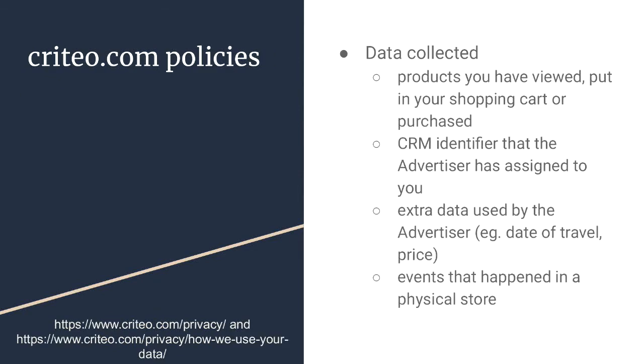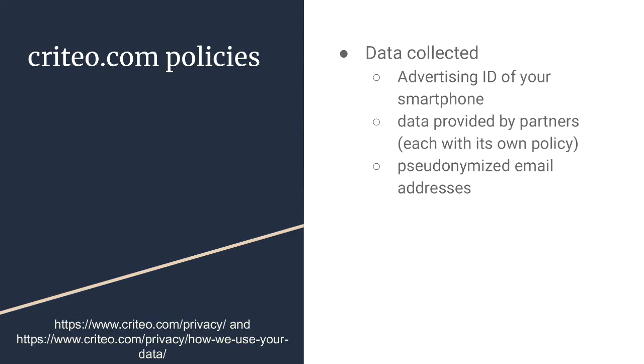Okay. What about Criteo.com? They collect products you've viewed, put in your shopping cart or purchased, identifiers that advertisers have assigned to you, extra data such as date of travel and price, events that happen in a physical store. So when you go in and buy something in bricks and mortar and you've got the loyalty card, or they offer warranty or something, can we just have your email address or your mobile phone number? Well, that data's probably being sent to Criteo and maybe others. They collect the advertising ID of your smartphone. They also collect data provided by partners, whatever that means. And each of those has their own policy.